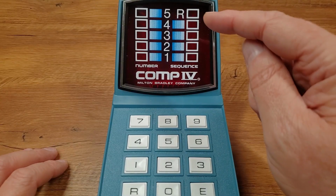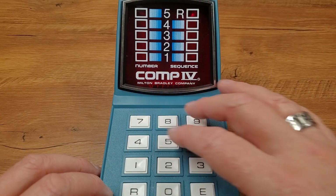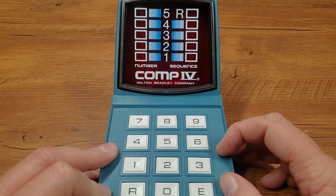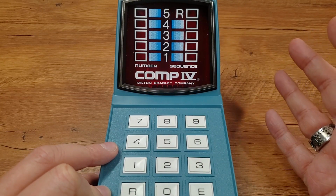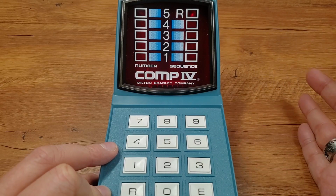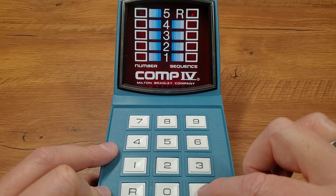We got it running. We see that it's ready and it's time to go. So I'm going to try to keep a view like this where you can see the whole keypad and everything and what I'm doing. In a minute, I'll give you a tight shot of the screen, but literally you start the game. How you do the multiplayer is up to you in the manual, but so I'm going to start with 1, 2, 3, enter.